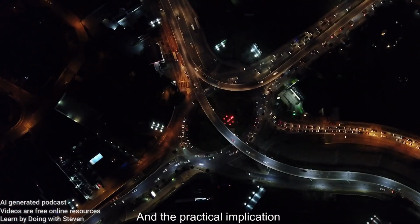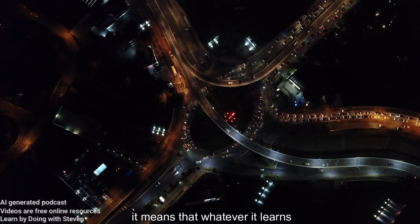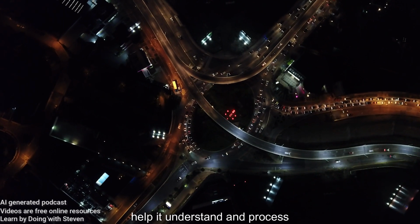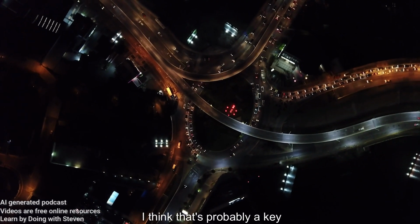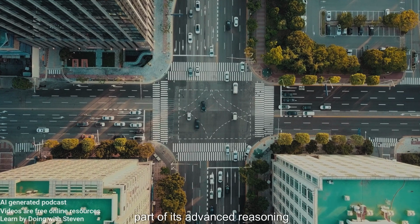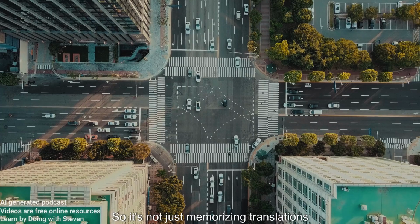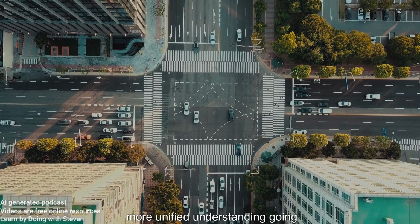And the practical implication of that is huge. If Claude has this shared foundation, it means that whatever it learns in one language can actually help it understand and process other languages. So this cross-lingual learning is probably a key part of its advanced reasoning abilities. Wow. So it's not just memorizing translations. It has a deeper, more unified understanding going on.